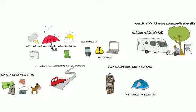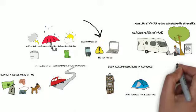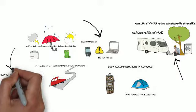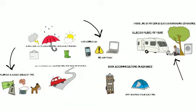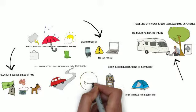As you can see, there are many things you can do to have a better, less stressful trip. Our insightful and proven tips will help you to make the most of your Glacier National Park vacation experience. Follow the tips we have provided, and you will have the best travel adventure yet.